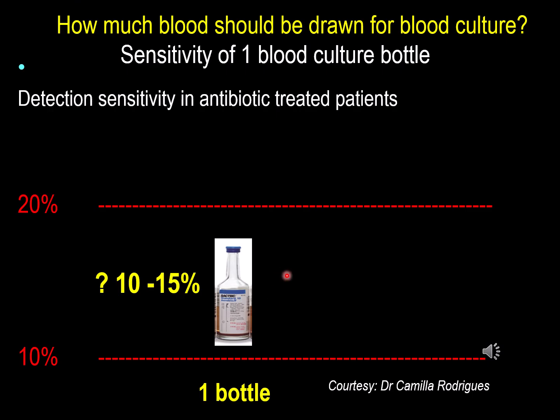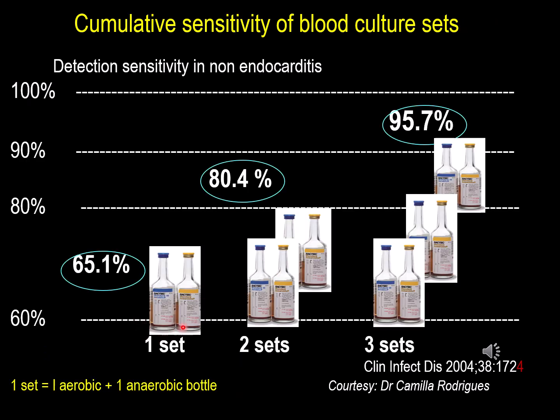So if only one blood culture bottle is sent, then the sensitivity of isolating the bacteria is hardly 10 to 15%. Whereas if one set, which is one aerobic and one anaerobic blood culture bottle, is taken, then the blood culture sensitivity increases to 65%. And this increases to 80% if two sets are drawn.